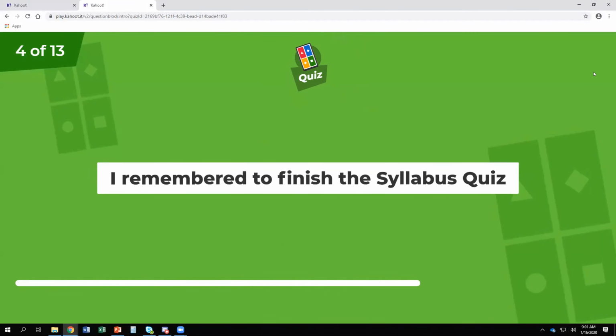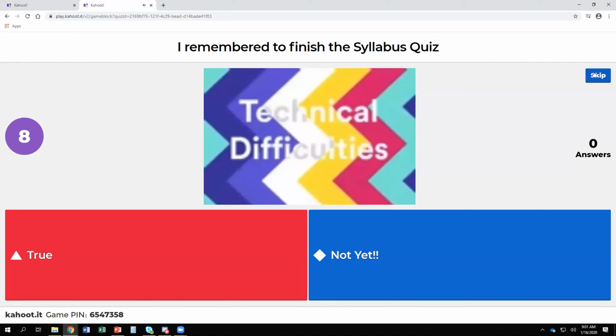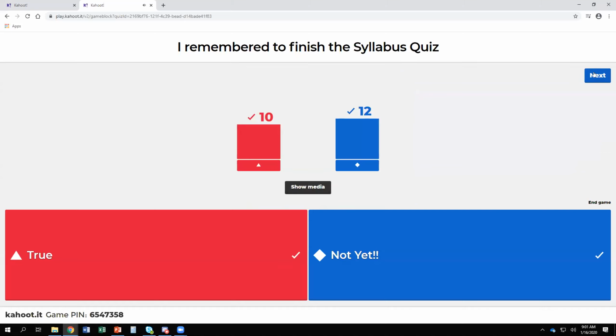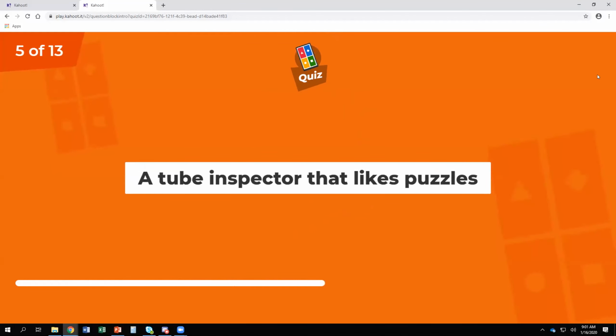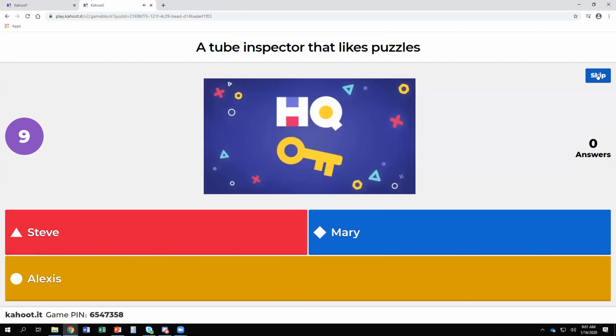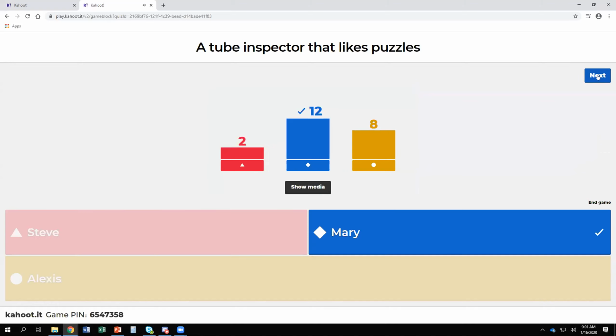Who remembered to finish the syllabus quiz? That's okay. So either answer is right because it's not due yet. But don't forget about it because you're going to have that really nice 3-day weekend and you're going to forget. We don't have school Monday, so 3-day weekend. So don't forget to get it done. A tube inspector that likes puzzles. Good job.